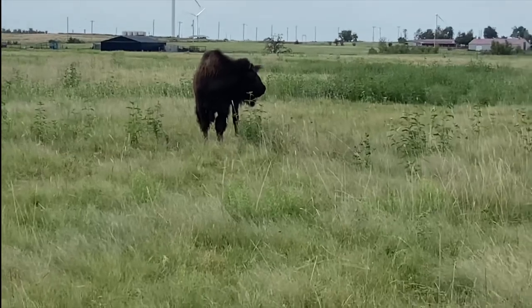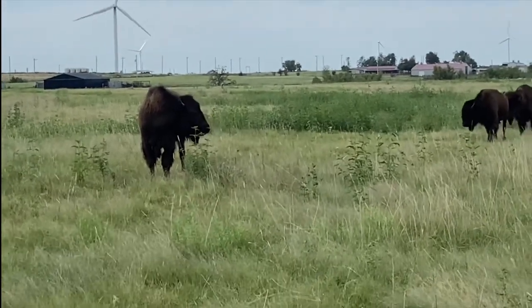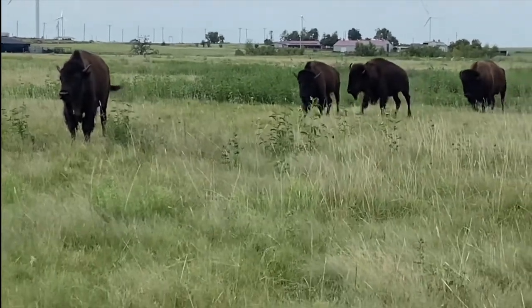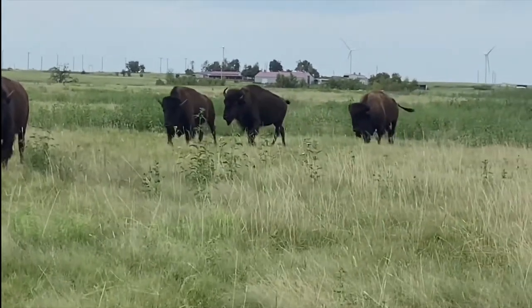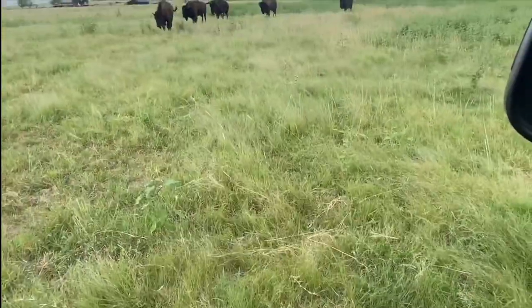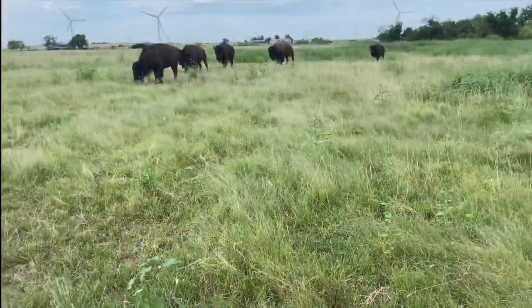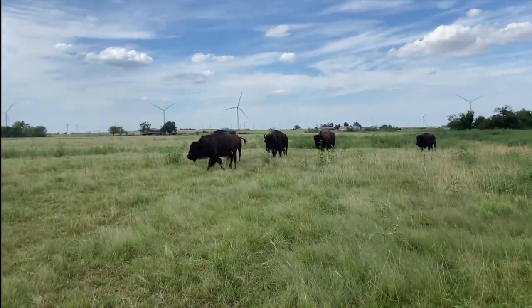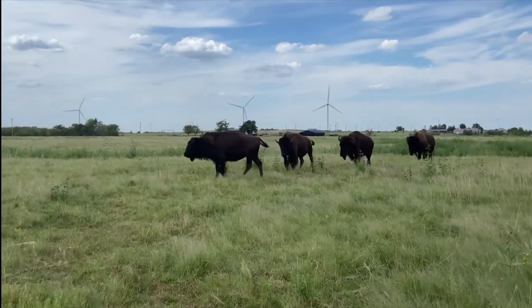It's kind of funny the areas they hit up for grass, but in kind of the west end, they've really hit the west end up pretty hard. But look, that's thick grass right there, so these guys are doing good. And obviously they're not looking sick, they're not looking skinny, they're looking good and healthy.